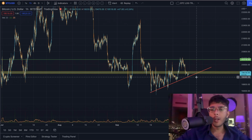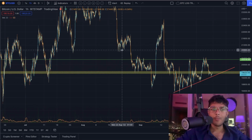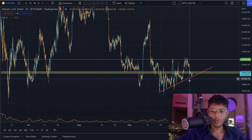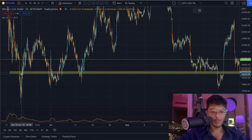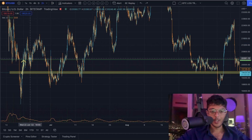But if we are able to get above this yellow line, take a look at what happens, this yellow box even, take a look at what happens to Bitcoin when it tends to get above this yellow box. Usually, let's just look at it back here. Look, usually, if we get above this yellow box, we very quickly get at least up to the green line, if not significantly higher. When we drop below the green line, we usually come down to the yellow box. In this case, we didn't quite make it, but we came pretty close.